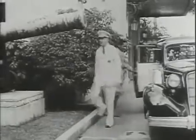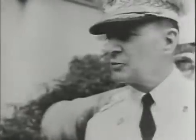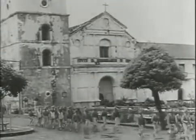In the months leading up to the war, General MacArthur had announced that he would defend all of the Philippines, crushing any invasion on the beaches. MacArthur commanded a nominal force of 120,000 troops. Most of them were untrained, ill-armed militia.